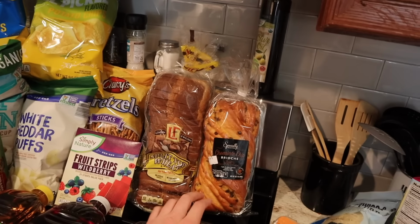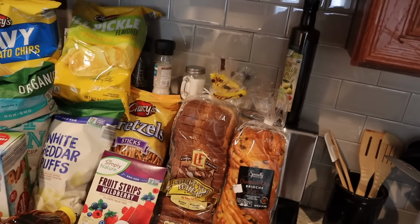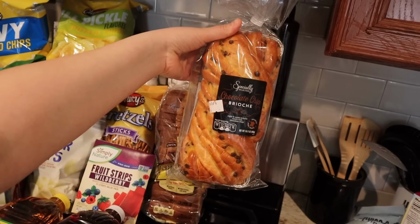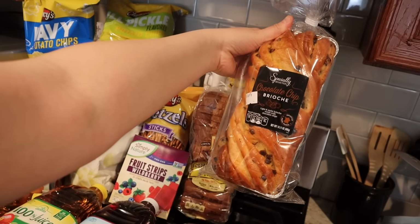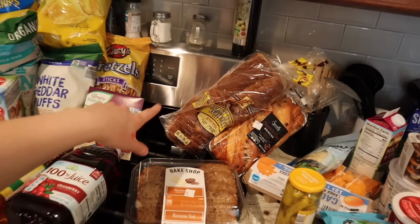I did want the, what is it called? I did want the chocolate croissants, but they replaced it with this, and I've actually never tried this. So this will be my first time passing it out. The chocolate chip brioche bread. Split top wheat.